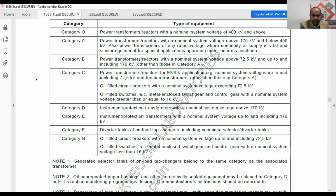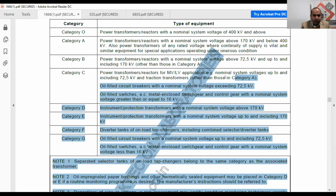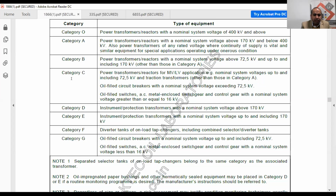Sir, it is related to this category also, because these categories have been divided on the basis of the highest voltage of the equipment. If it is category O, then it is a power transformer or reactor with a nominal system voltage of 400 kV. Category A is above 170 and below 400. Category B is above 72.5 and up to 170 kV. Category C is up to 72.5 kV. Power transformers, reactors, MV, LV applications, traction transformers, oil filled circuit breakers and oil filled switches all normally come in category C.